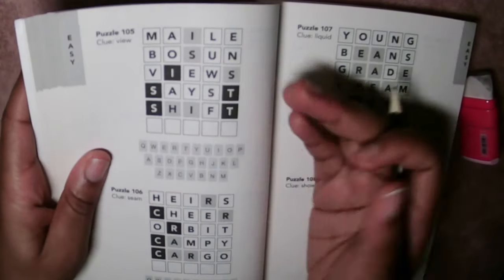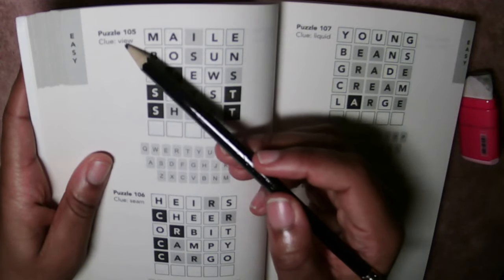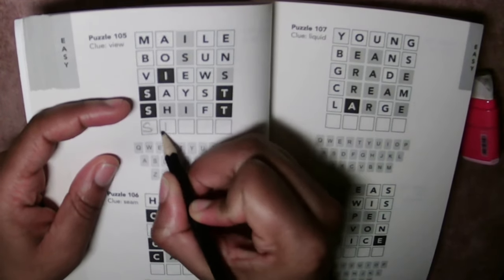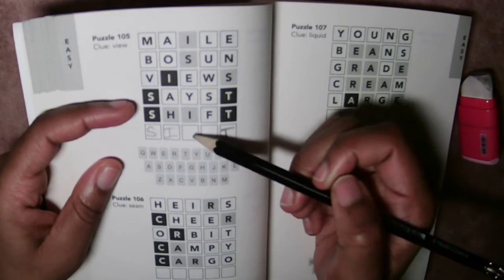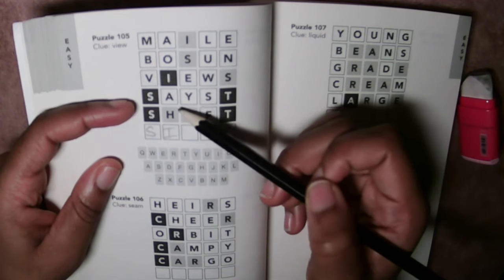Okay, so now we've got view as the clue. View. So we have an S here, an I here, and a T here. And we've got an H somewhere as well. So there's no second S.